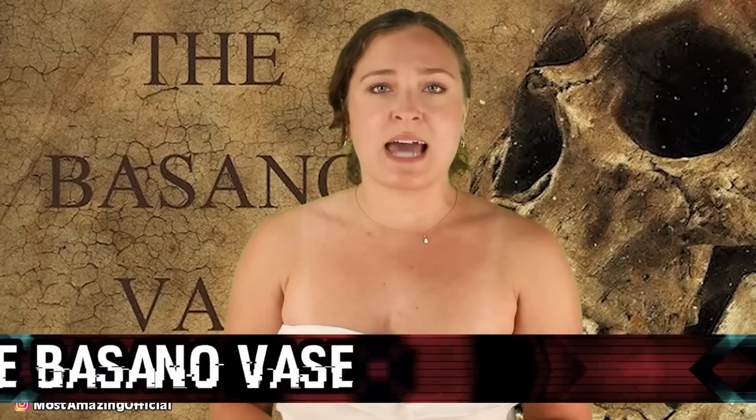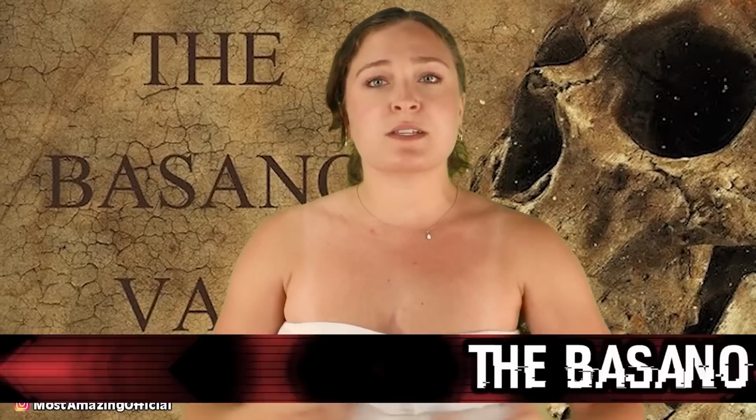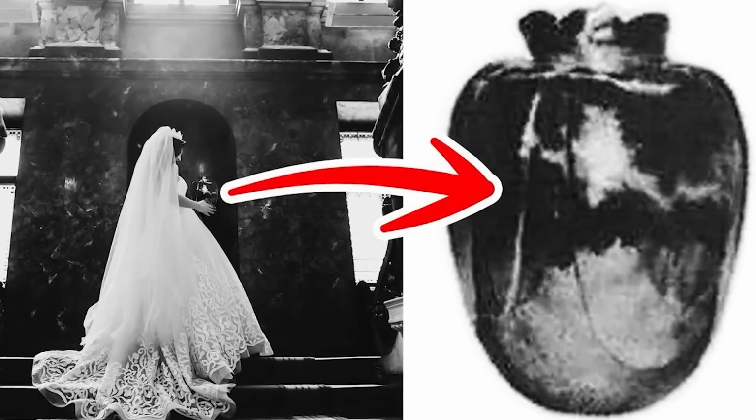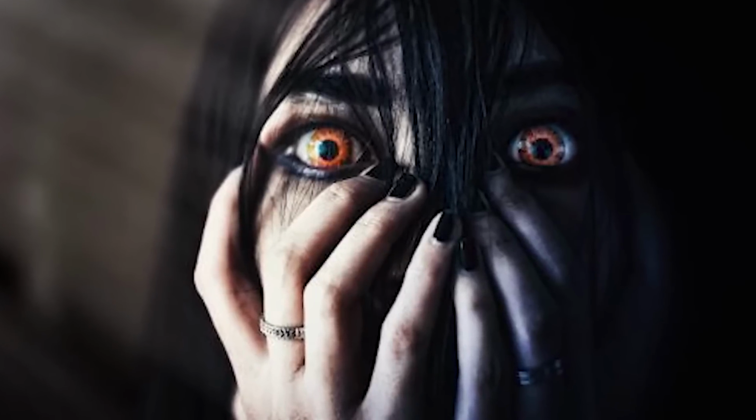to be the explanation. In our number 2 spot today we have the Bazzano vase. The Bazzano vase was cast from silver in the 15th century and was apparently a wedding present for a bride who lived in a small village in Napoli. On the wedding night, however, the bride was found dying on the floor with her hands wrapped around the vase. With her last breaths, she vowed to have her revenge, and at this point it became unclear whether the vase was already cursed, or perhaps if this may be what caused the curse in the first place.